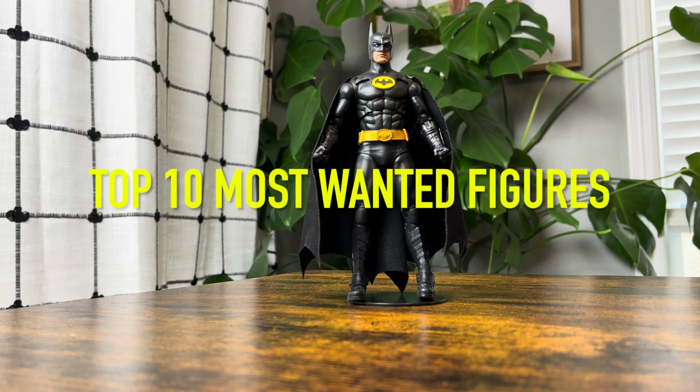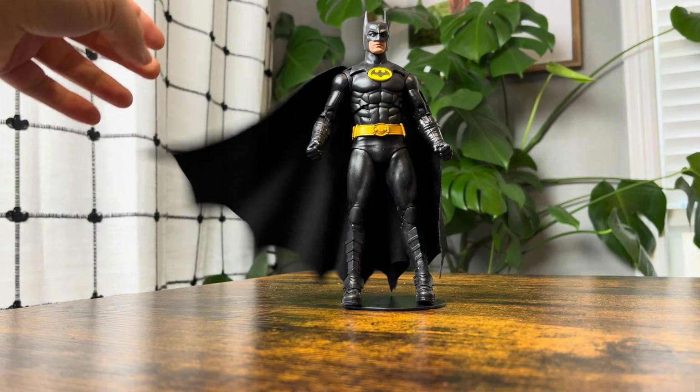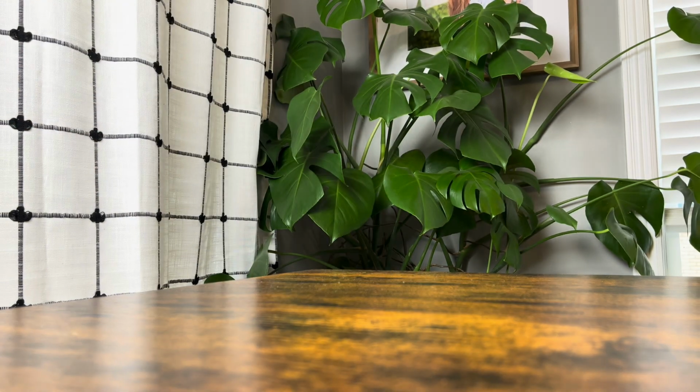Hey guys, so I wanted to do the top 10 most wanted DC Multiverse figures. So this is my list, just my personal picks here.